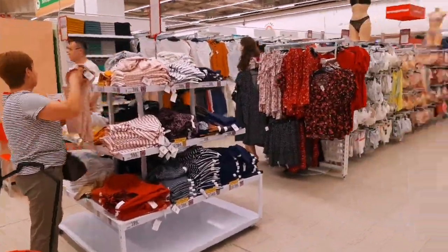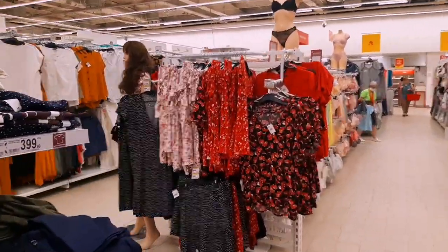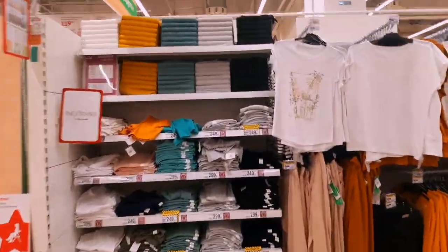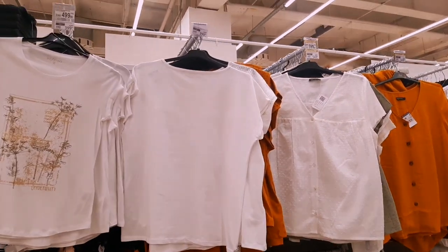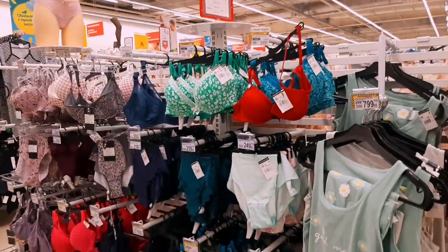So this side you can find clothes. Some clothes. Some clothes. But Russians though, it's like for mothers. So the other side. Okay, here. See?